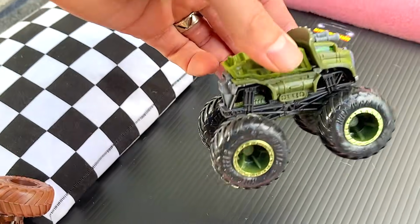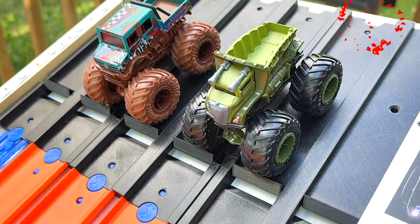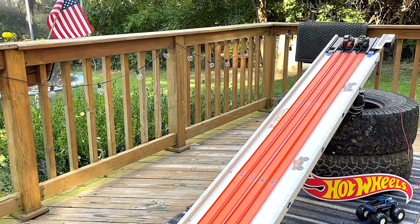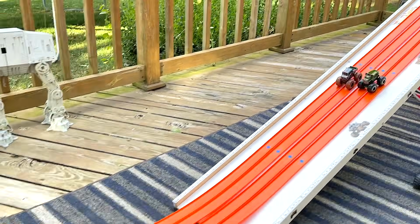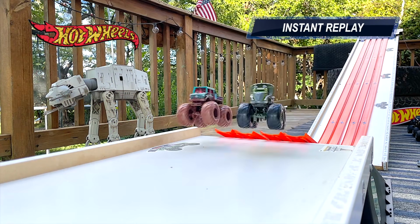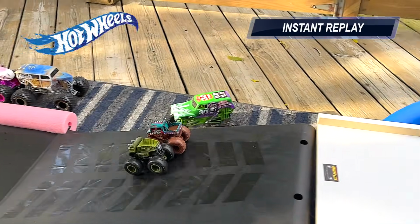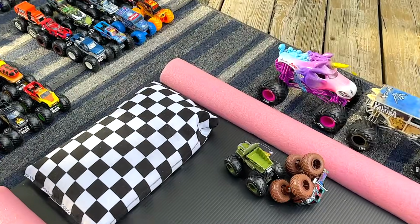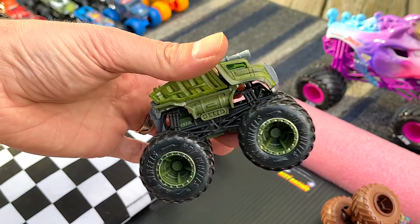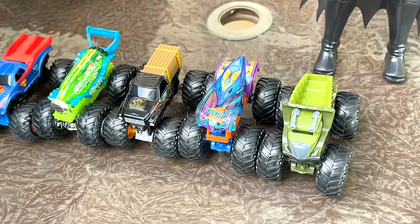Wow, Triceratops, impressive. Let's switch them up. All right, they're switching lanes. Triceratops, very impressive win. All right, on your mark, get set, go. Oh, good right there. Oh, another very impressive win by Triceratops. And on to the third round is Triceratops. Looking good, looking good. And then we're down to 6.